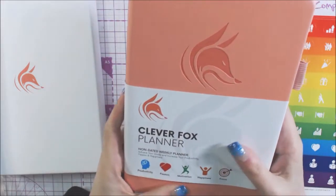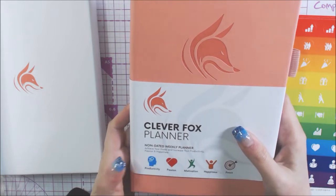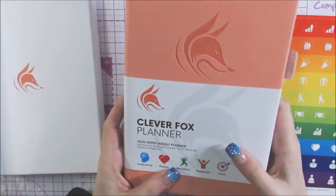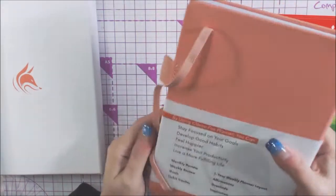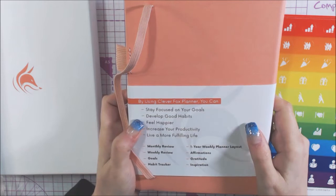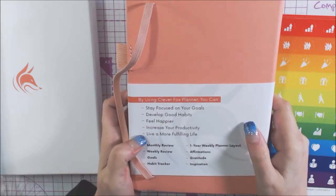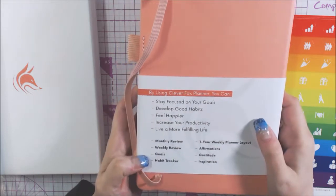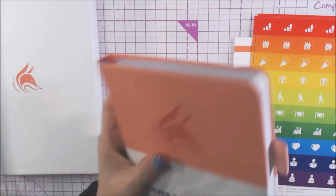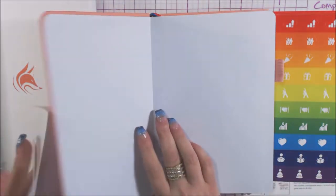And this is a non-dated weekly planner. Achieve your goals and increase your productivity, passion, and happiness. Productivity, passion, motivation, happiness, and focus. By using Clever Fox Planner, you can stay focused on your goals, develop good habits, feel happier, increase your productivity, and live a more fulfilling life. So awesome. Let's open it up. It's amazing. I love this so much.